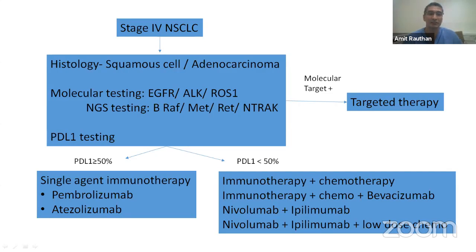You will see what your histology is, whether it's adeno or squamous. But then the subsequent step is we have to do a molecular testing for everyone. We could do an EGFR-ALK ROS1 as single gene testing as we commonly do in practice. But we also need to test NGS for all our patients, as Dr. Chirag has just now showed us. BRAF, MET, RET, and NTRK have become very important also. So these markers have been approved as first-line therapy. And if we have a molecular target, then targeted therapy is the first-line option.